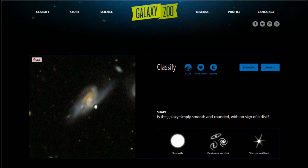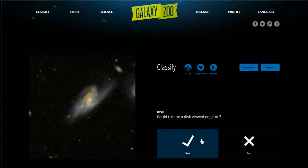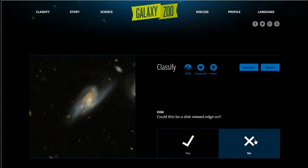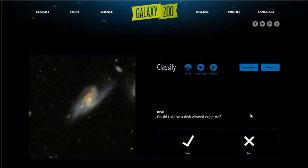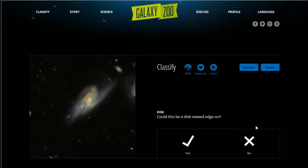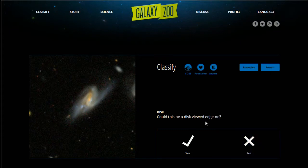Smoothed or rounded? Looks like spiral arms to me. What do you think? Features or disc? Yep. Could this be a disc viewed edge on? This looks more like a forward shot. Yeah. Well, is that an edge? You see it from the side. Kind of like a plate. If you hold a plate up to your face. Yeah. So with that, do I say, could this be a disc viewed edge on? Yes or no? I've got to answer the question.